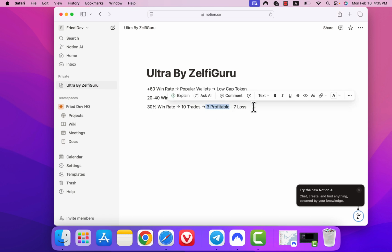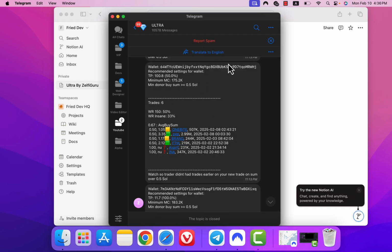There are many wallets that usually buy some good tokens, some trendy tokens, but sometimes they make some mistakes, or they get into some low cap tokens. And if you can avoid those, you can turn them into some good wallets. And that's what ultra feature is all about.